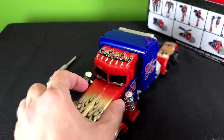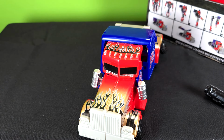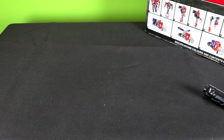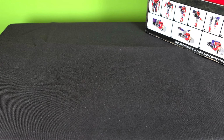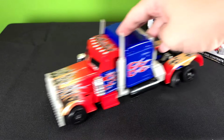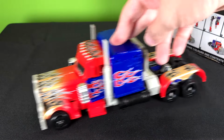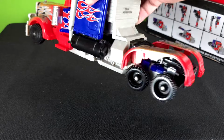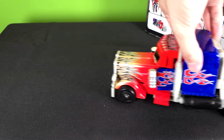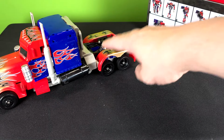And yep. Why am I doing this to myself? And the entire roof came off just now. Oh, there we go. This transformation is awful. I'm actually surprised I managed to. Everything feels like it's gonna snap off. Everything feels like it's popping out. Nothing connects well. It's awful.